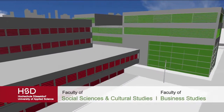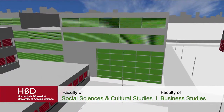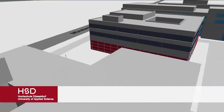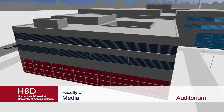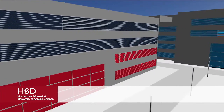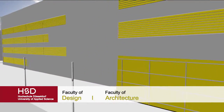The Faculty of Social Sciences and Cultural Studies, as well as the Faculty of Business Studies, belong to the largest entities. The upper floors of the lecture halls and auditorium are the home of the Faculty of Media, including the studio cluster. The building for the Faculty of Design and the Faculty of Architecture is still under construction.